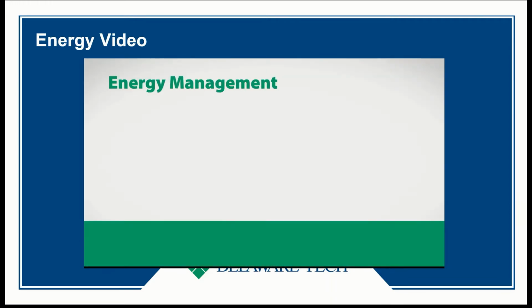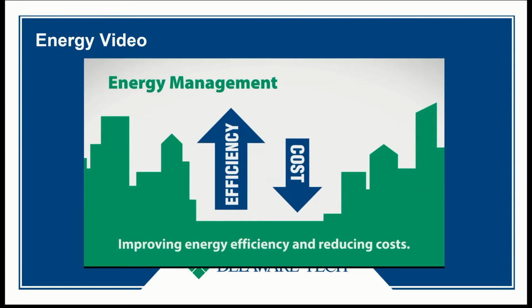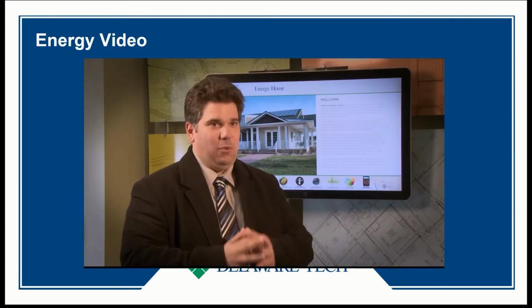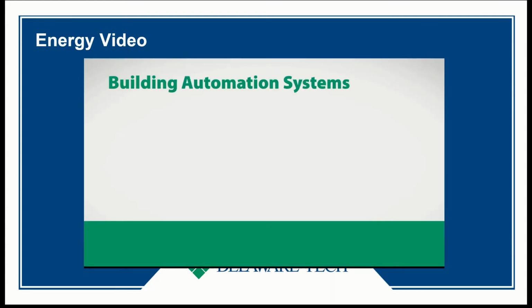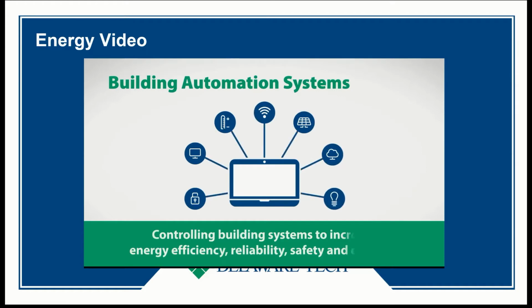So with the energy management program, we train students not only for the residential applications, but also for larger commercial buildings. So for instance, our students can work in schools, they can work in hospitals, any building that consumes energy, they can work there. Building automations are the programs that keep your air conditioning, your heating, cooling, your lighting systems, security systems, and fire systems running.